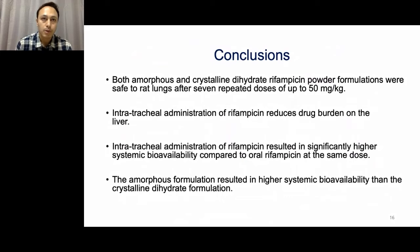In conclusion, both amorphous and crystalline dihydrate formulations of rifampicin were safe to rat lungs after intratracheal administration of 7 repeated doses. Intratracheal administration of rifampicin reduced the burden on the liver, while achieving significantly higher bioavailability compared to the oral rifampicin at the same dose. Among the amorphous and the crystalline formulations, the amorphous formulation showed higher bioavailability.